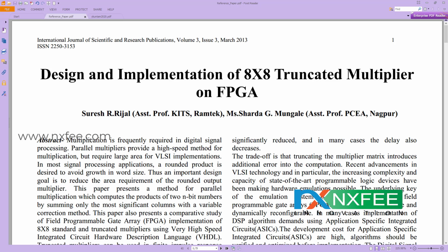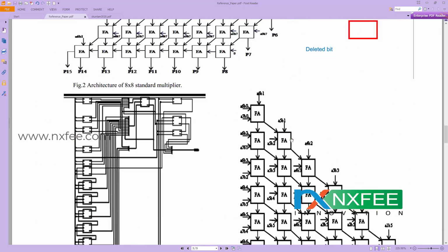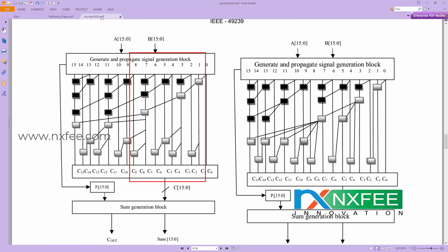Here we have used some reference papers. This is one of the reference papers, design and implementation of 8x8 truncated multipliers on FPGA. This is the architecture they give for the 8x8 multiplier technique. We have remodified this architecture into a vector form. As per the vector form, we construct this Brent parallel prefix adder method. We need to construct the Brent parallel prefix adders in 8-bit, 7-bit, 6-bit, 5-bit, 4-bit, up to 2-bit, and integrate that Brent adder into the truncated multiplier.